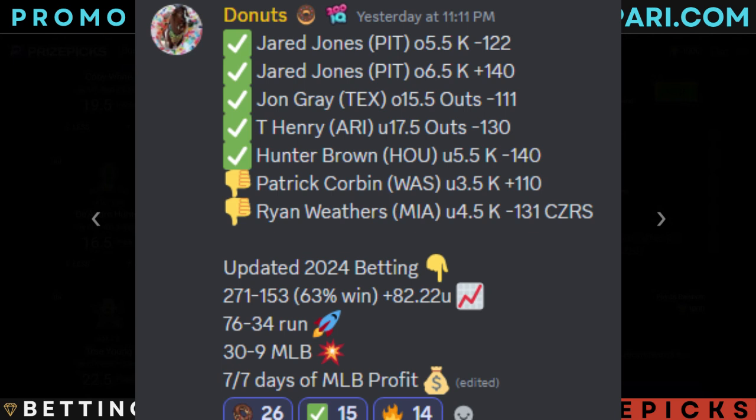I already posted 3 bets inside Discord for everybody on an absolute heater right now for MLB as well. 30-9 on the season. It has just been absolutely delicious. I love MLB. I absolutely dominate it. I'm going to show you a little photo here so you guys can see how it's been going. Yesterday's recap, it's just been fantastic. Should already be up there on the screen.